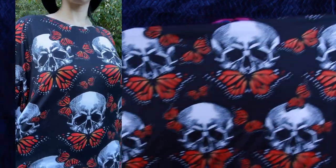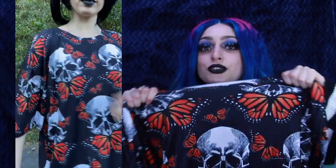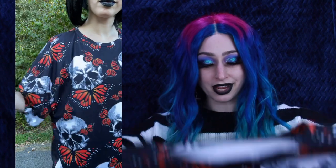This shirt is humongous. I could fit probably three of myself in here, and it is also very, very stretchy, which is perfect for a DIY. But yeah, this is a big ass shirt. And it's a shame that this is a little too short for me to just wear this by itself without altering it. And it's nice and soft too. I really like the material that this is made out of.